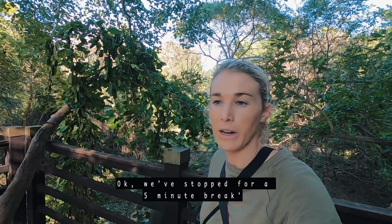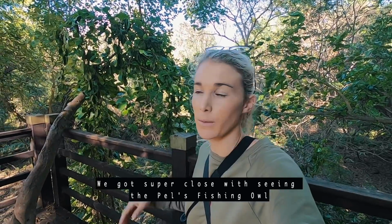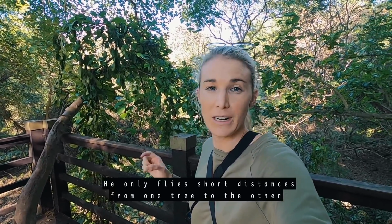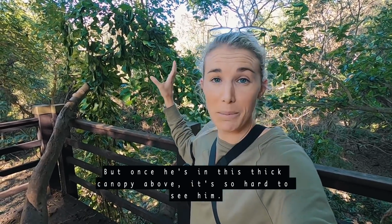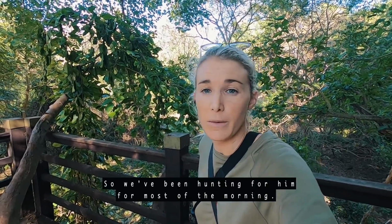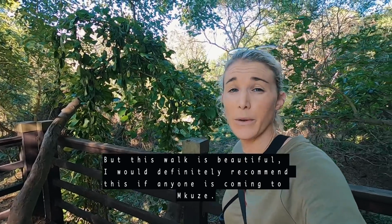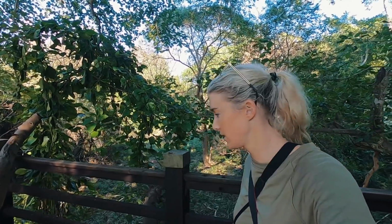Okay, we've stopped for a 5 minute break. We got super close, we're seeing the Pel's fishing owl. We saw him fly a couple of times, but yeah, he only flies short distances from one tree to the other, but once he's in this thick canopy above, it's so hard to see him. So we've been hunting for him for most of the morning. Yeah, but this walk is beautiful. I would definitely recommend this if anyone is coming to Mkuze.